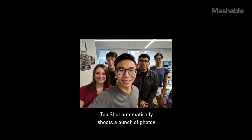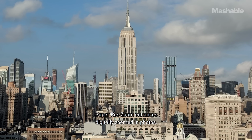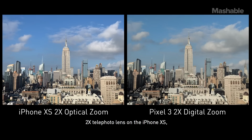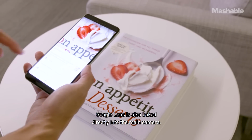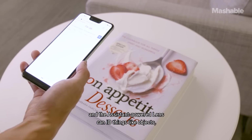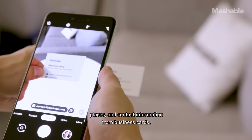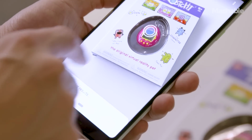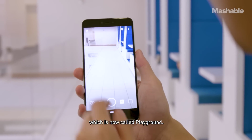Top Shot automatically shoots a bunch of photos and suggests the best ones. It's useful if someone blinks or something gets in front of your shots. Super Res Zoom enhances digitally zoomed-in photos. It's not quite as good as the 2x telephoto lens on the iPhone XS, but handy in a pinch. Google Lens is also baked directly into the main camera. Long press on a photo and the Assistant-powered Lens can ID things like objects, places, and contact information from business cards. It's pretty neat.